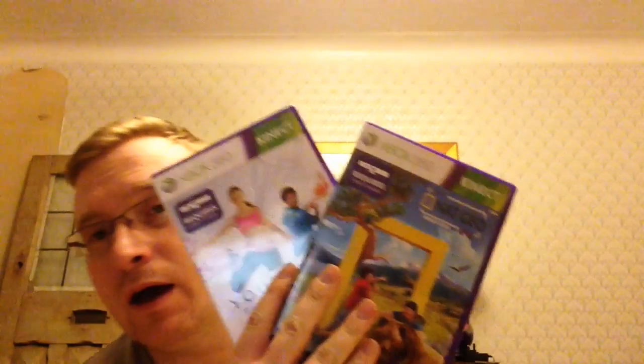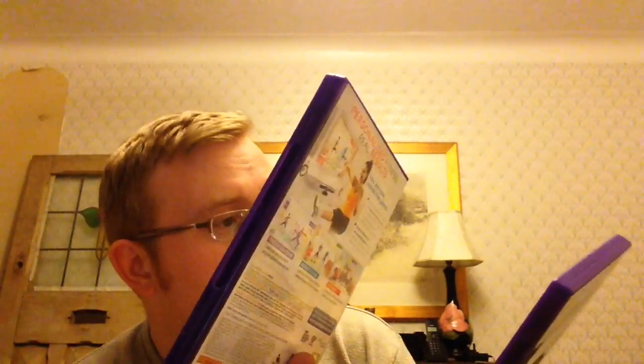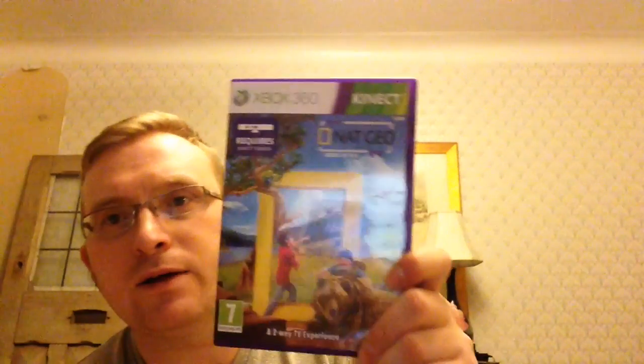Then I picked up some Kinect games because they take a long time to sell, but if they're cheap enough I'll buy them. And these were 25p each, so I thought, why not? We've got Your Shape, Fitness Evolved, and National Geographic America the Wild. I've got a Kinect, so I'll probably bundle this together with the Kinect and make it easier to sell. Not that the Kinect's easier to sell.